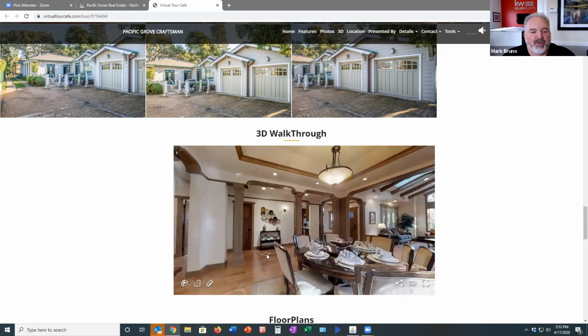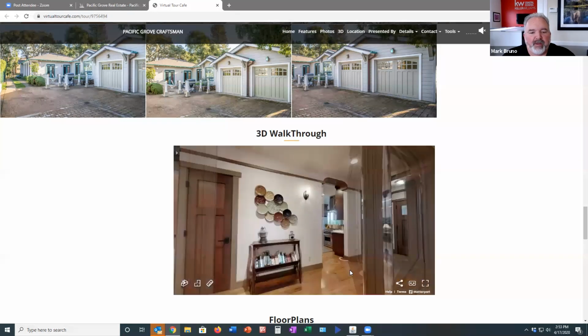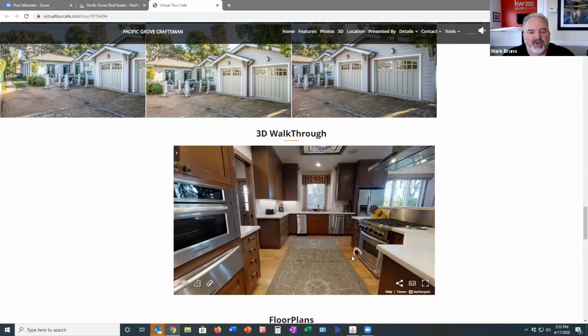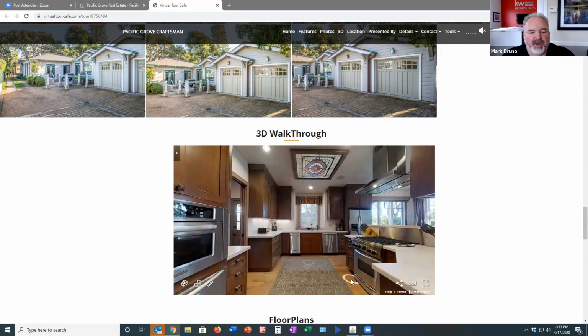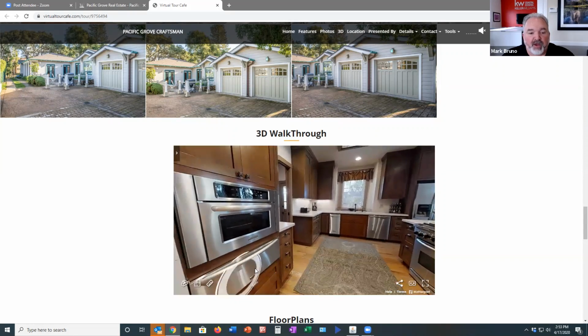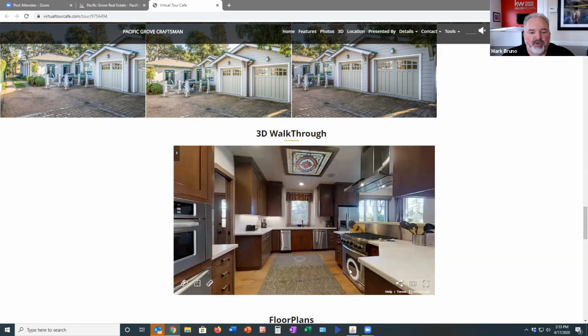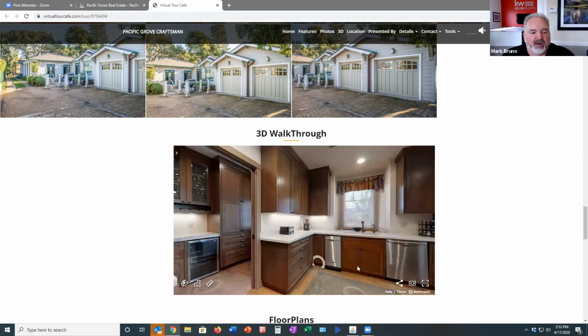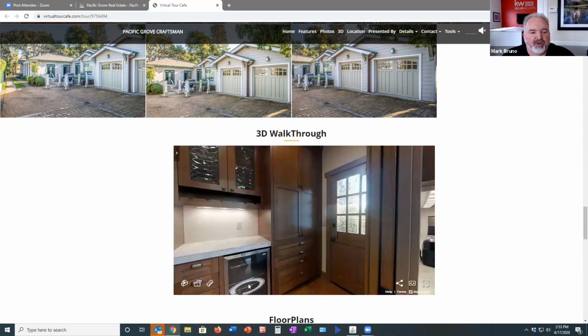And then over this way is the kitchen. So good sized kitchen, all the goodies that you could want in there. Trash compactor, obviously dishwasher. It's got a warmer, which is really cool, big range. And then it also has a little bonus back here.